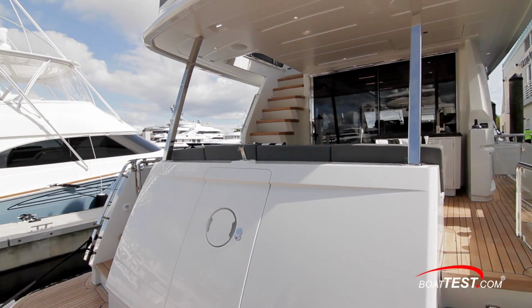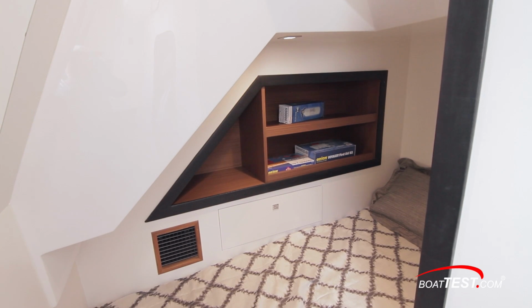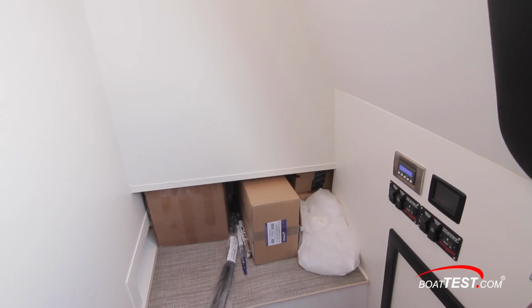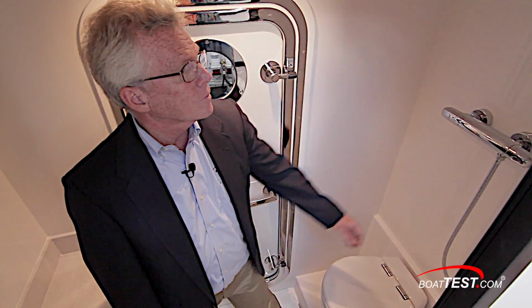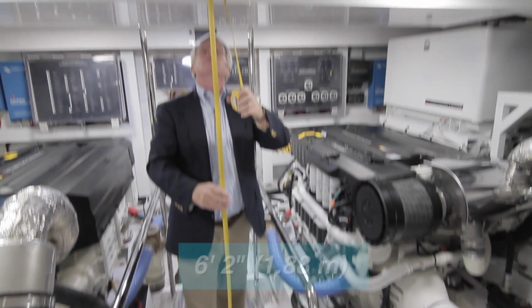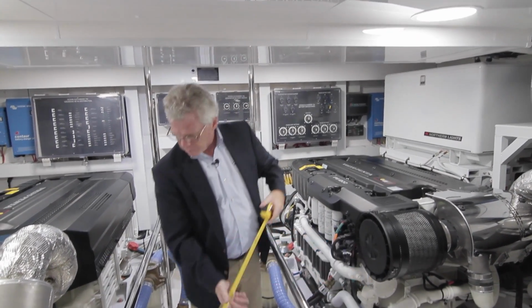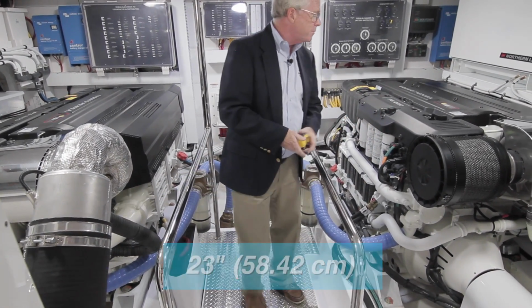The crew quarters are accessed from a watertight door in the center of the transom. To the port side, we have a berth for a single crewman, storage over to the starboard side. Moving forward, we have a wet head, and then access to the engine room. Engine room has ceiling height of 6 feet 2 inches. Between the rails, we've got 23 inches.